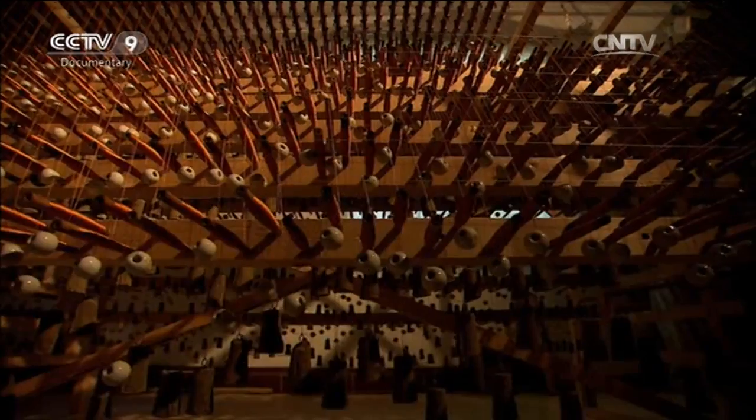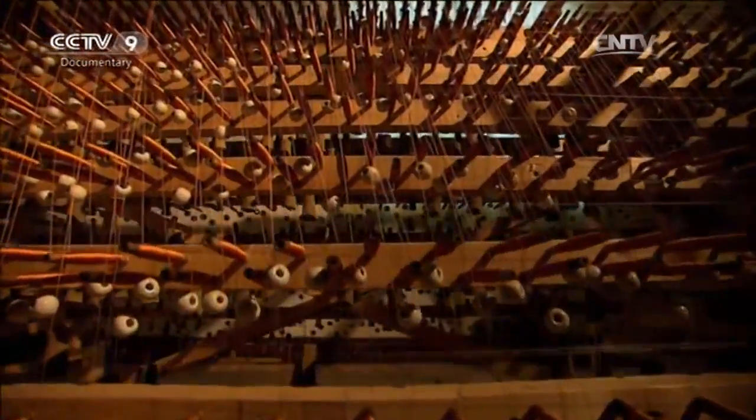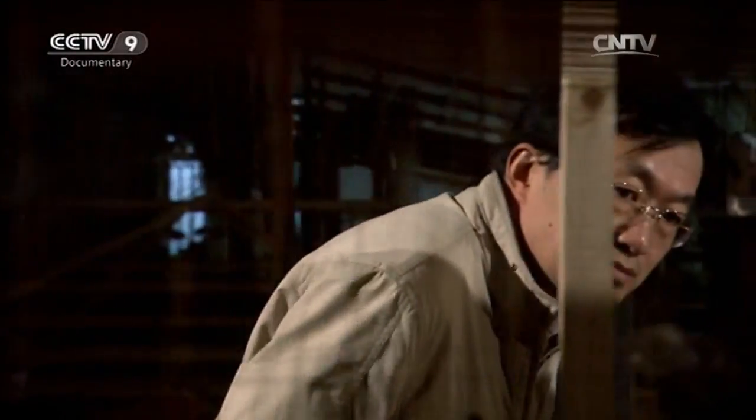It's now 2007, and the workshop in Nanjing is still looking for a way to produce golden velvet embroidery. Despite the difficulties, the team is optimistic they will find something in one of the many historical texts that they patiently search through.